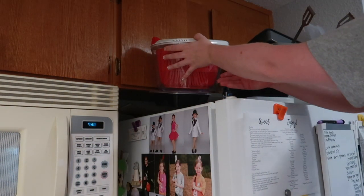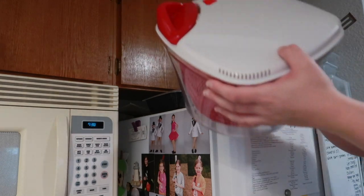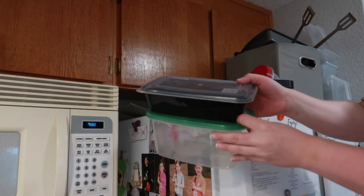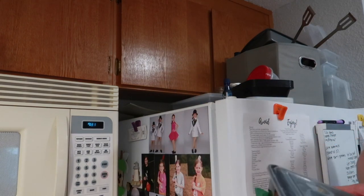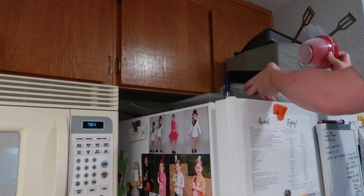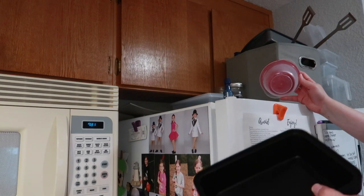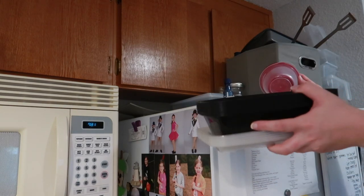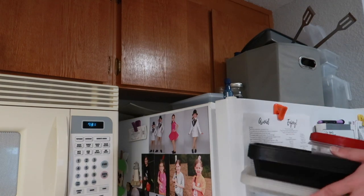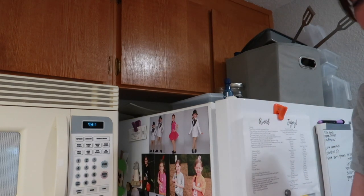Okay, so I have my salad spinner up here, which is definitely staying. These two are actually not mine. They're someone else's, so I'll put those aside to get them back to her. These could probably fit in our Tupperware storage drawer, so I'm gonna try to do that. And these actually go with a different set that I have in the garage, so I will add those to there.